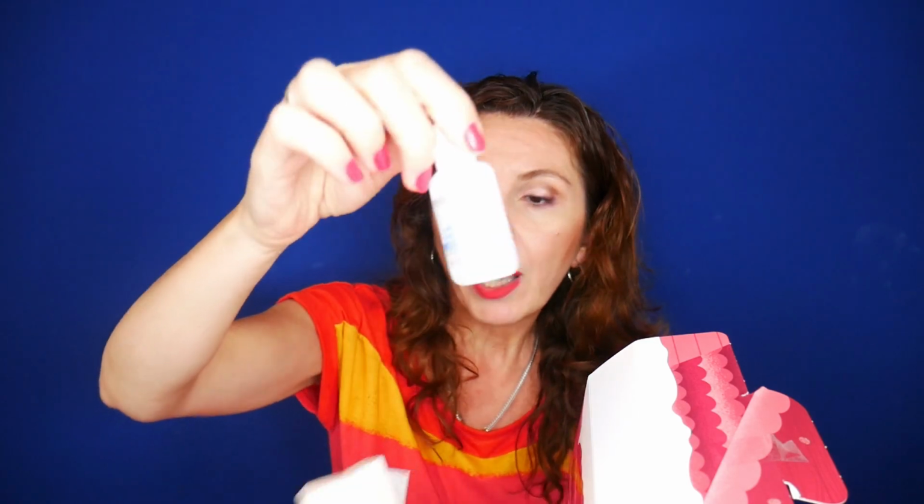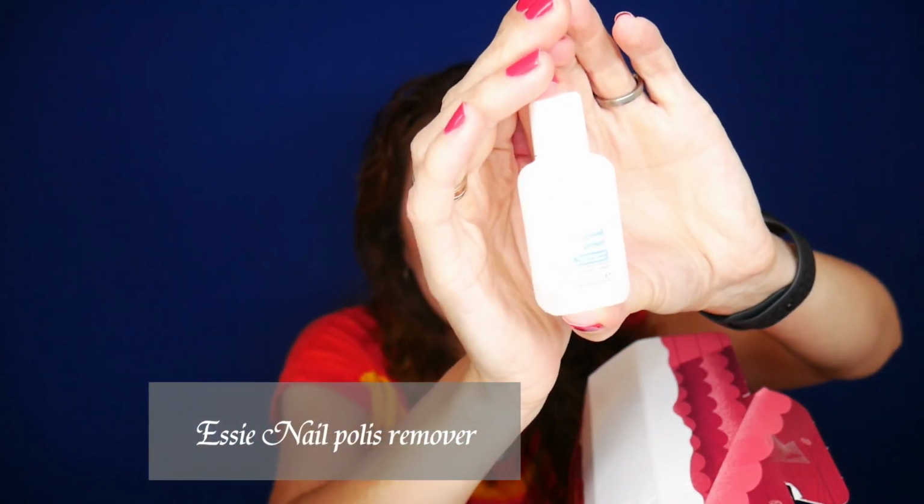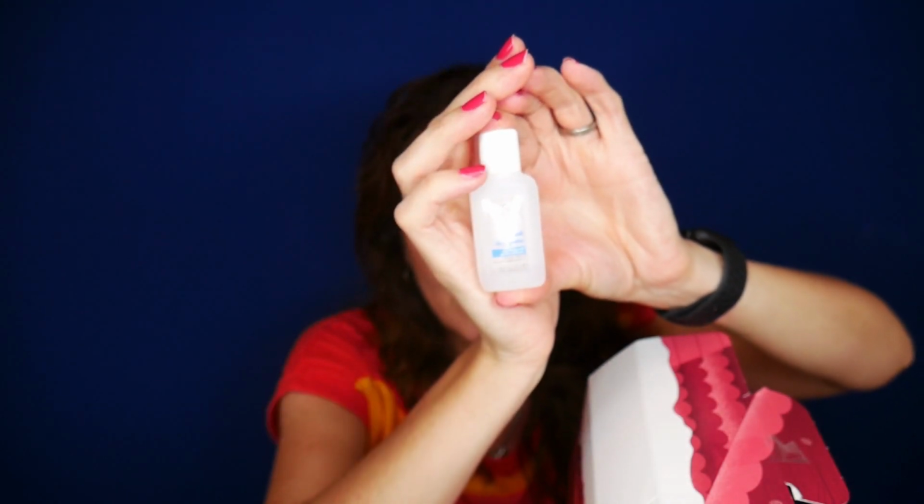Day number 4, it's actually written here. We have a clarifying nail polish remover. I'm excited because I just found out that I need to buy a nail polish remover. Mine is almost gone, and I never had a nail polish remover from Essie. And by the way, guys, I don't know if you all know, but Essie is owned by L'Oreal. Not that I have anything against this, it's just as an FYI.